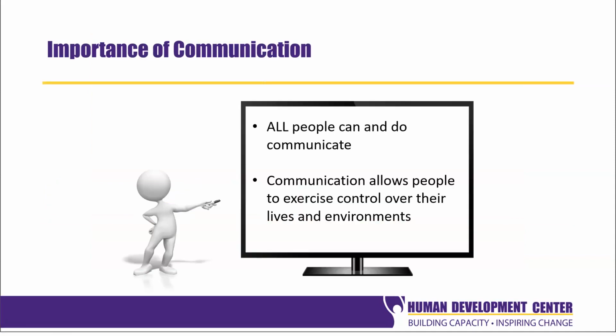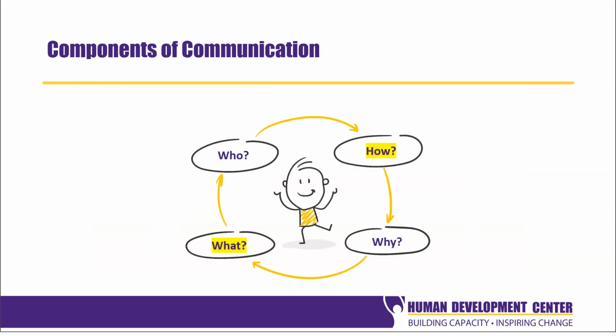The importance of communication is that all people can and do communicate. It allows people to exercise control over their lives and environments. It just may look a little different as far as how everybody communicates. So there are 4 components of communication: the who, the how, the what, and the why. And just because of timing of this webinar, we're just going to focus on the how and the what today.